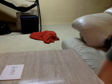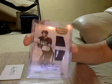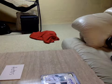Now on to memorabilia autos. If we have time at the end, I will show you the cards I don't have for trade. Robert Bortuzzo, Rookie Treasures dual jersey auto, numbered to 499. Matt Clark, dual jersey auto, numbered to 699. Authentic Fabrics jersey and autograph numbered to 75 of Marian Hossa, and that's from the Atlanta Thrashers jersey.